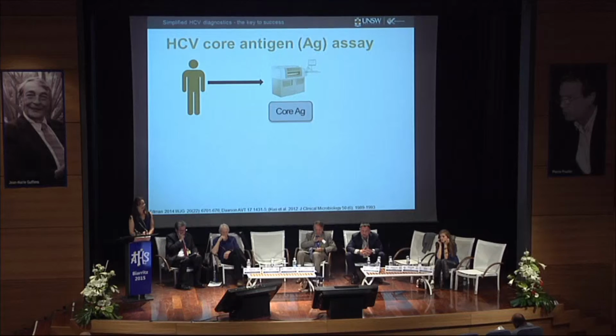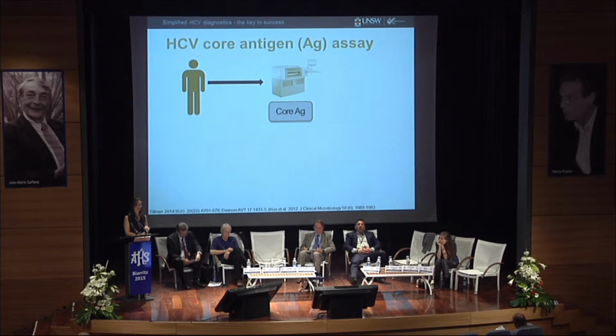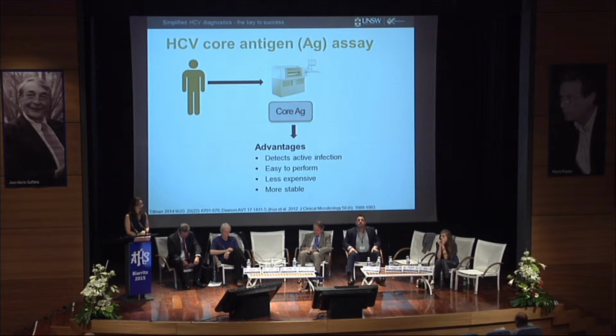So the core antigen assay is another option that was developed in the early 1990s but has received a lot more attention in more recent years. And it is a chemiluminescent assay that detects the nucleocapsid protein and allows detection of active infection. The Architect platform that is currently the standard test for core antigen is highly automated. The advantages here is that it detects active infection, it's easy to perform, it is less expensive than an RNA test, and the analyte itself is more stable.